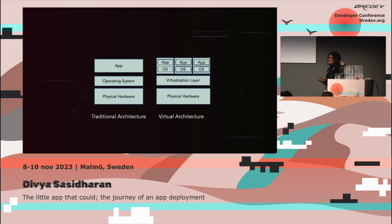Prior to virtualization, this is just an image of how architectures used to work. Traditionally, you would have a one-to-one mapping between your app and your server. So if you wanted a new application, you would basically have to provision a new server. And you can tell as you scale, this becomes really untenable. VMs offer this many-to-one approach. So you're able to pack in multiple apps within that single space. The way it does this is through a virtualization layer, which is what you see between the physical hardware and the apps. And this virtualization layer is what virtualizes the physical underlying hardware.